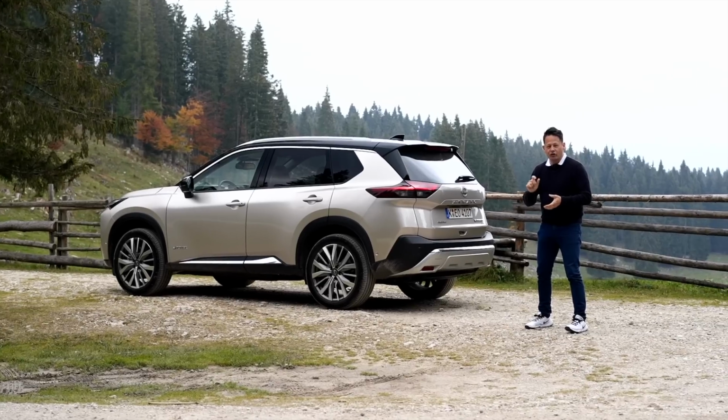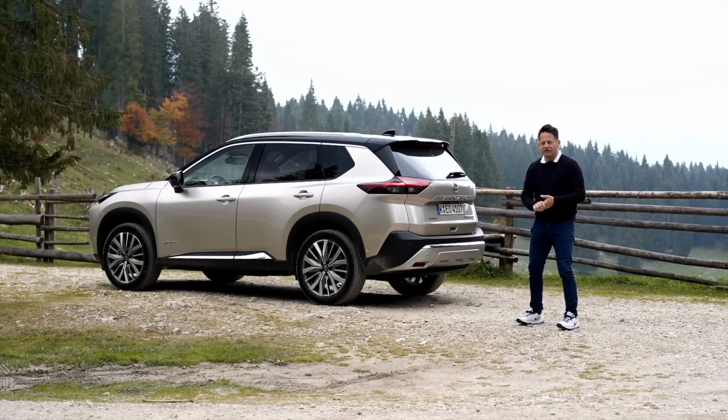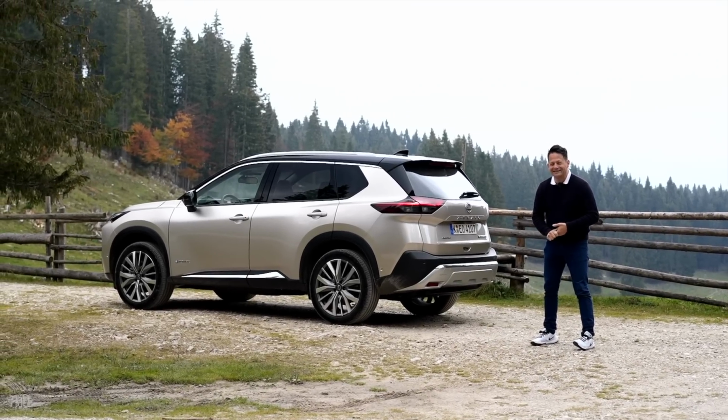I'm running now on the low 7 litres per 100 kilometres, which is not quite RAV4 efficiency, but I haven't been driving it like normal. I've been really enjoying the car and testing the car.